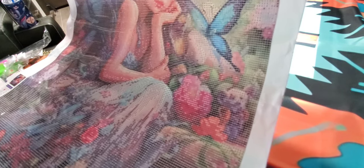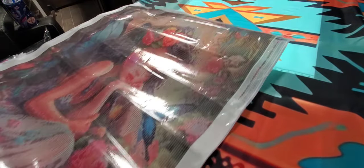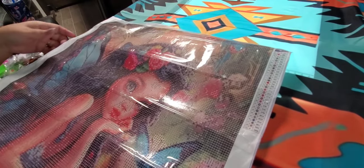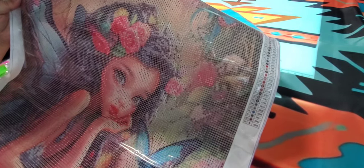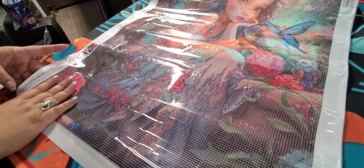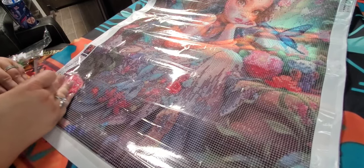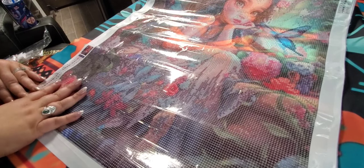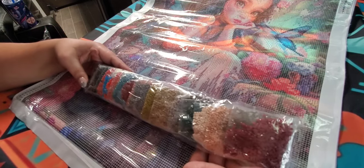I think she's going to turn out absolutely gorgeous. Love the butterflies. Love the flowers. Love the flowers in her hair. So you can see her flowers in her hair there. So really, really nice. And let's see how sticky this canvas is. Oh yeah, nice and sticky. No problems there. And then these are her diamonds here.